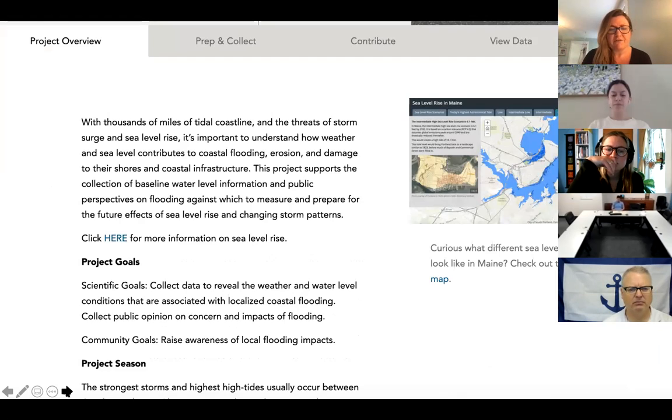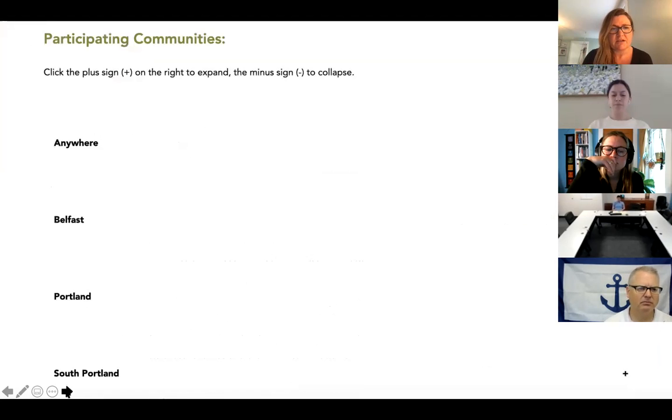Scrolling down a little bit further, you will get to some of our project goals and some more information about the project. And then down a little bit further on the site, you can see the participating communities. So as I mentioned, Belfast was our pilot community, and we're really excited to welcome Portland. And so Portland is also joining, and then later this summer, Vinalhaven will be joining. If you know of another community that would like to join, please have them reach out to me. We're really excited to expand this project.